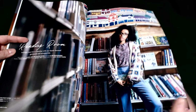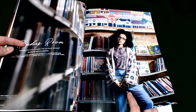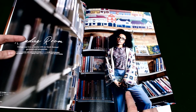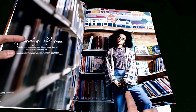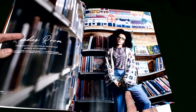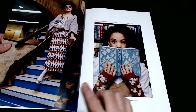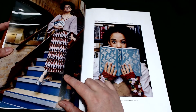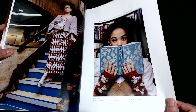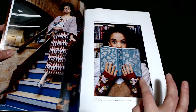A reading room. Alright, so this is where they are starting to show us the patterns in the book this month. So this one here is called the Cozy Nook Cardigan. It's by Cassie Ward. And she's using a Stylecraft yarn. Okay. Wow, okay, that looks like it's going to be lovely. Oh, it's not the skirt, it's the jumper. Okay.